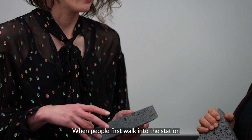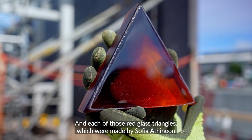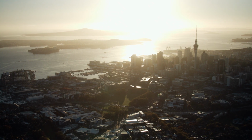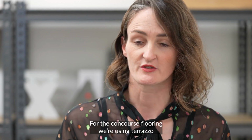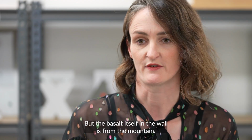When people first walk into the station, they'll see a precast concrete wall with basalt triangle inserts. And each of those red glass triangles, which were made by Sophia Afanel, represent the 53 Maungwhau of the Auckland area. The concourse flooring, we're using terrazzo that uses basalt that's been reclaimed from the site, but the basalt itself in the wall is from the mountain.